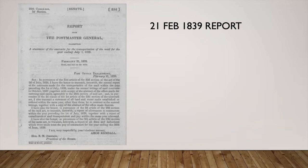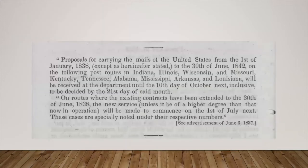And I assumed that in those annual reports, there would be information on contracts issued during the year. However, specifically in 1839, the Postmaster Amos Kendall provided a report on contracts for transportation of the mail for the year ending 1 July 1838. So when we look at that, we get a little insight into the proposal process.